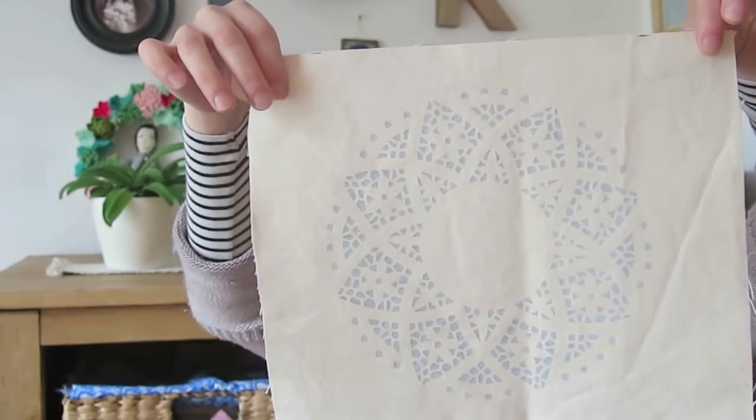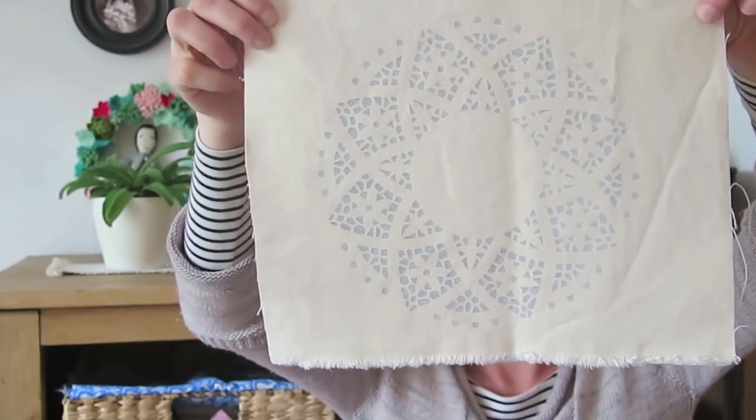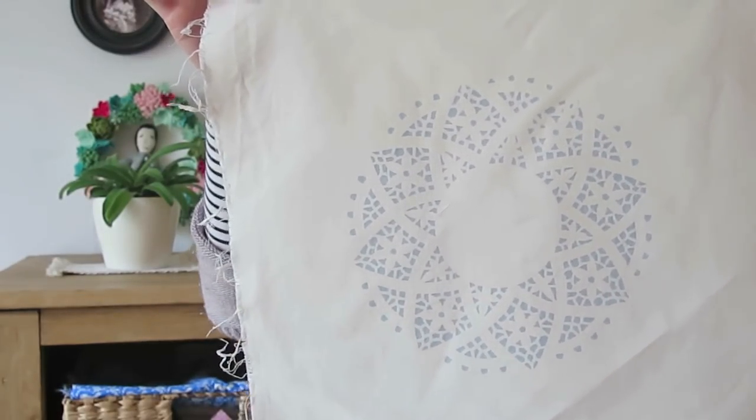Yeah, I really love it. So it's basically just a doily printed onto some fabric. I'm quite tempted. Here's another one, it's identical. It's just on a lighter weight fabric. I'm really pleased. I did three in all. I've got the idea that I've got one hanging up in the window there.